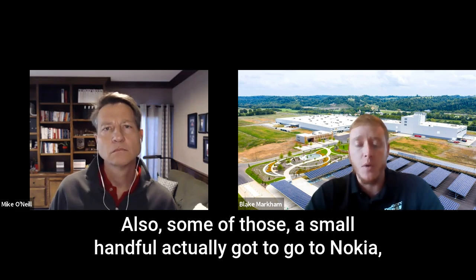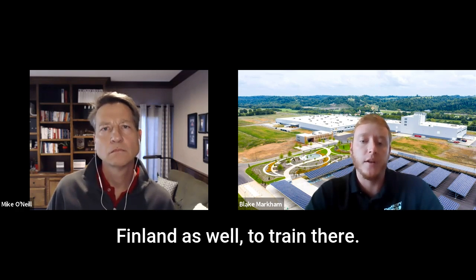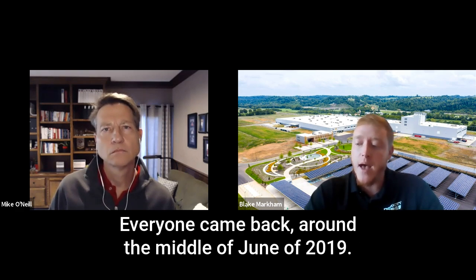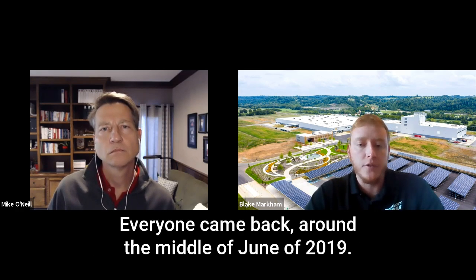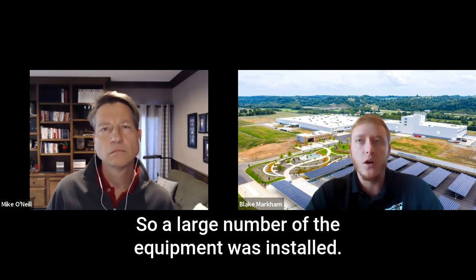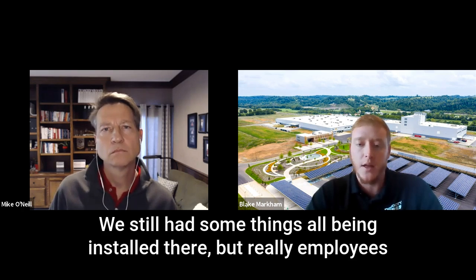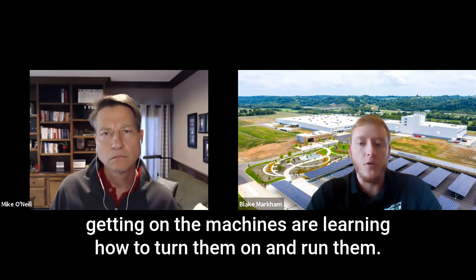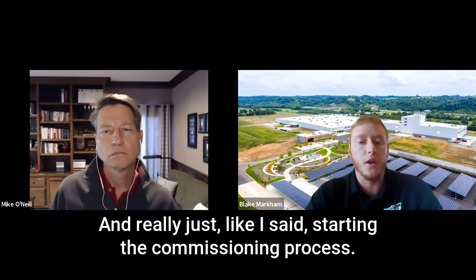Also, a small handful actually got to go to Nokia, Finland as well to train there. Everyone came back around the middle of June of 2019. And at that point, we really started commissioning machinery. A large number of the equipment was installed. We still had some things being installed, but employees were getting on the machines, learning how to turn them on, run them, and really just starting the commissioning process.